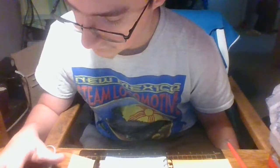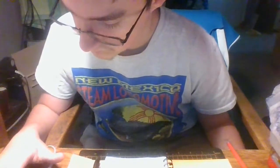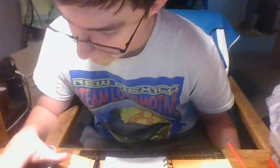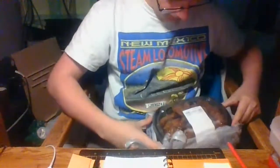Actually, a little is a bit of an understatement. But then again, Norfolk Southern supplied them with a lot of money and people who actually worked on the locomotive back in the 80s and 90s. What good locomotive came from California? Because I can't find it.